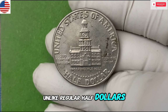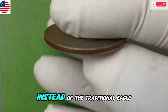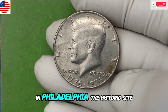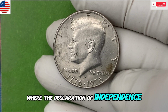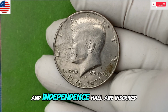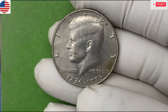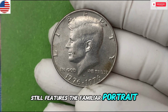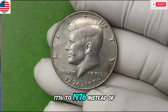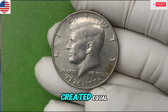And now, let's talk about what makes the 1776 to 1976 Kennedy half-dollar so special. Unlike regular half-dollars, the bicentennial edition features a unique reverse design. Instead of the traditional eagle, the back of the coin showcases Independence Hall in Philadelphia, the historic site where the Declaration of Independence was signed. The words 200 Years of Freedom and Independence Hall are inscribed, making this coin a true piece of American heritage. The obverse side still features the familiar portrait of John F. Kennedy, but with the dual date 1776 to 1976 instead of a single year.